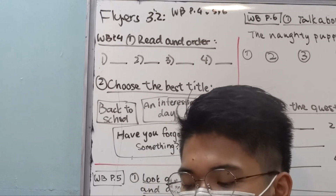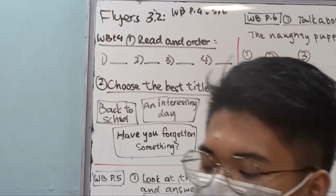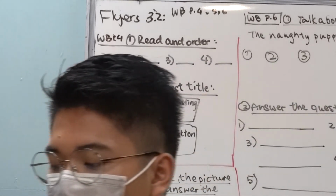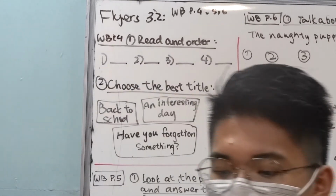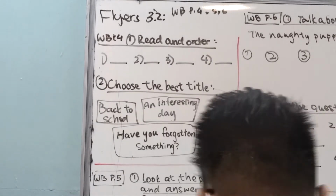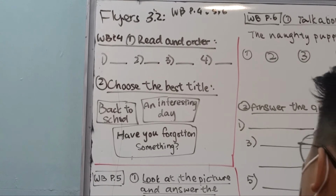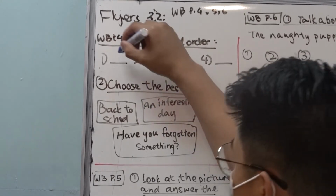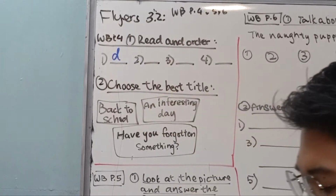We have 4 paragraphs and we have 4 pictures. Which one should the first one be? Which is the first one? Tom is on his way to school. It starts to rain. D, right? So the first one is D. It starts to rain. Let me use the blue pen. I think the blue is better.